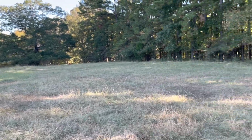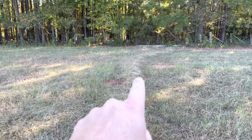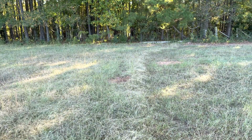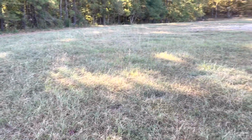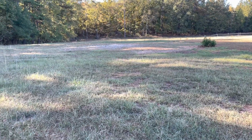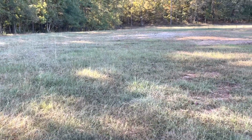Then we can stop right here, and literally where you see this berm of grass right here, this one on this side was the last good paddock, in my opinion. As we start heading this way, things just started getting worse. The drought was getting worse, moving livestock across this ground, and it just wasn't good.